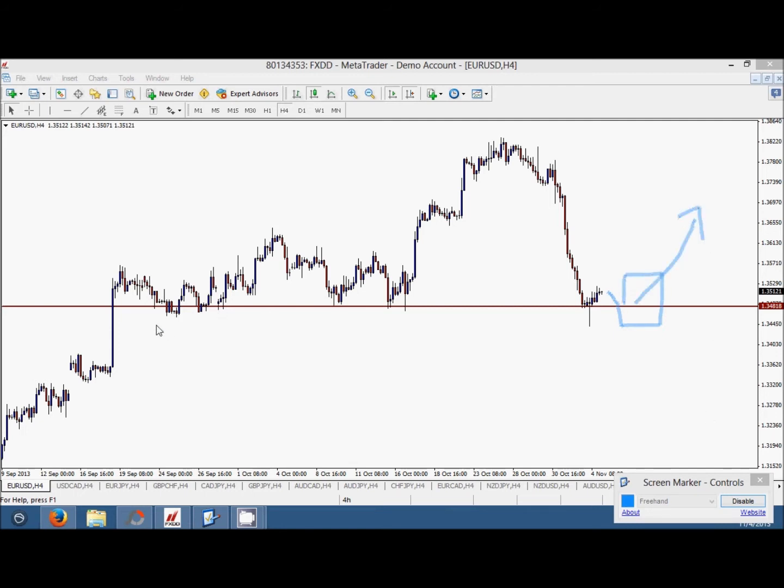And also, this is a great support zone. As I mentioned in the week ahead, I showed you why, but you have touches all throughout here. So that's it for that currency pair.